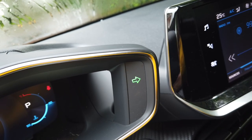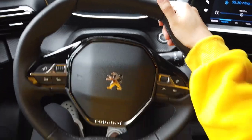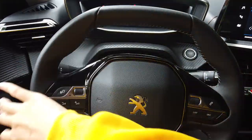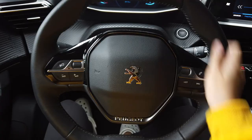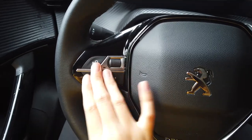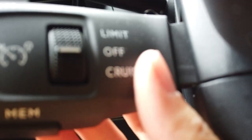There you go. Before I forget, look at this wheel. It's so small. And usually, I'm not a fan of not completely round wheels, but this one, it makes it work. You get your infotainment controls. So behind your wheel, you get your cruise control stuff. So this is under the... So it's here. Sorry, kids.